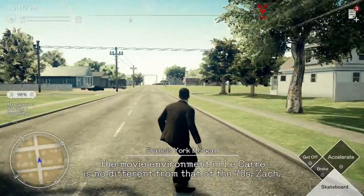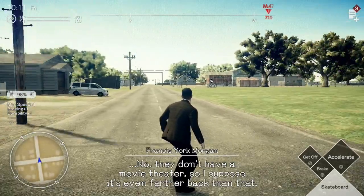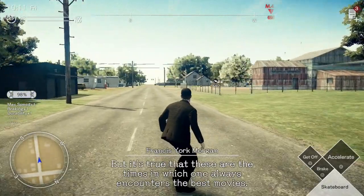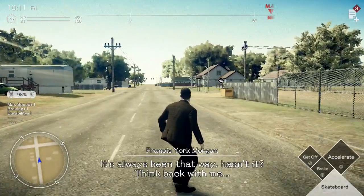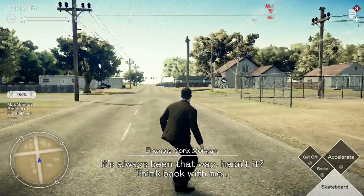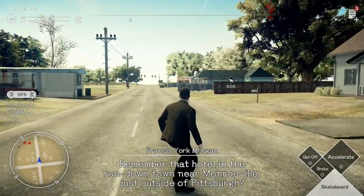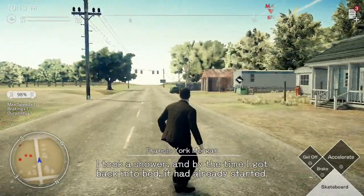The movie environment in Lucare is no different from that of the 70s, Zach. No, they don't have a movie theater. So I suppose it's even farther back than that. But it's true that these are the times in which one always encounters the best movies. It's always been that way, hasn't it? Think back with me. Remember that hotel in the rundown town near Monroeville, just outside of Pittsburgh? I took a shower, and by the time I got back into bed, it had already started.